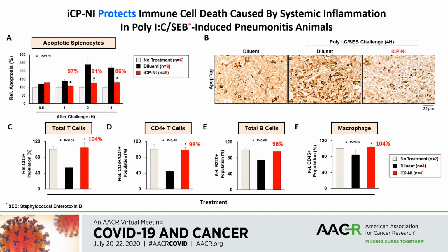The next slide shows ICP-NI protects immune cells from death caused by systemic inflammation in poly-IC SCV-induced pneumonitis animals. In Figure A, ICP-NI blocked pneumonitis-induced apoptosis of splenocytes, and this observation was reconfirmed by apoptotic staining in Figure B. In Figure C, we checked the population of individual immune cells in spleen, such as total T cells, CD4 positive T cells, total B cells, and macrophages. These results show that ICP-NI protected functionally active immune cells by suppressing cytokine storm.